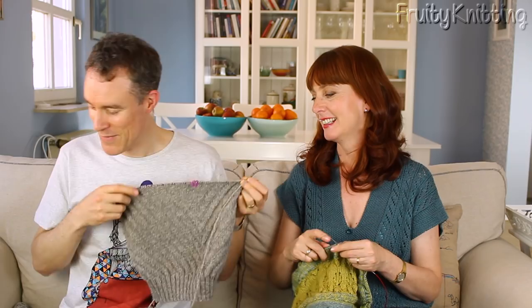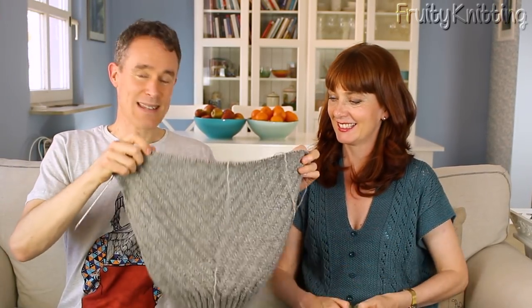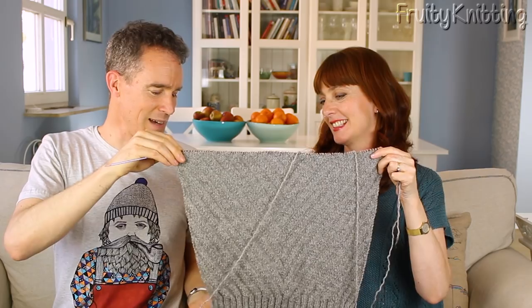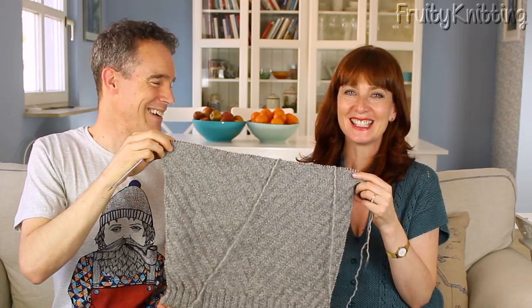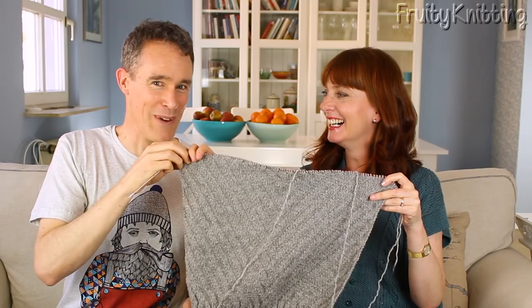But the thing is, there's that, but there's also this. And this is what I started working on. This is actually knitted right up to where the sleeve should start happening. But I've stopped working on this. Why are we stopping working on that? Rhetorical questions. I'm actually stopping working on this because it's too small for me.